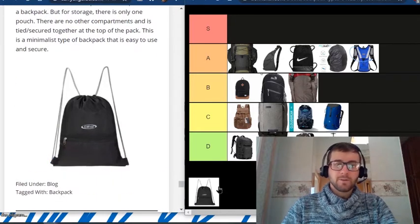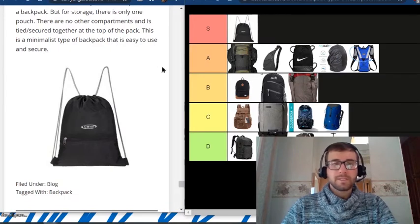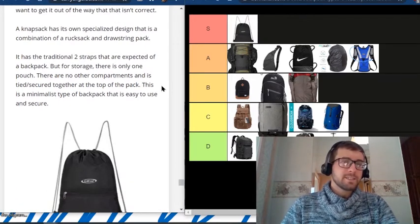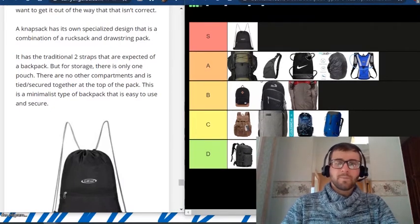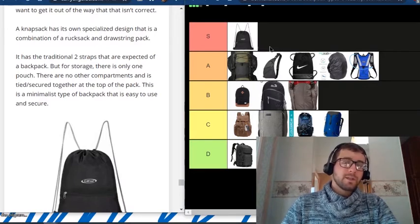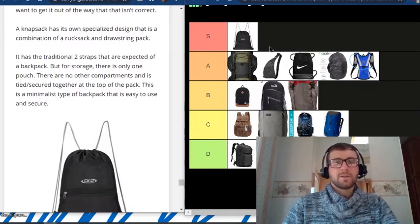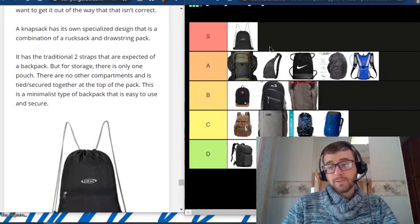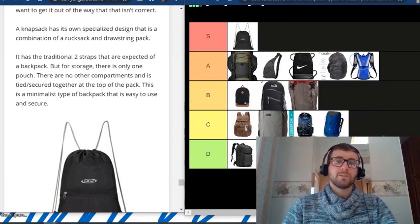Personally, this is what I use 90% of the time because it's just so practical. S tier. It gets S tier because you can use it pretty much in any scenario. If you have a quality bag, like I do, then the straps aren't uncomfortable and you can use it as the bag that you use to go to work, for example, or just hike. I use it for both purposes, and it works really well. Favorite backpack. S tier for sure.